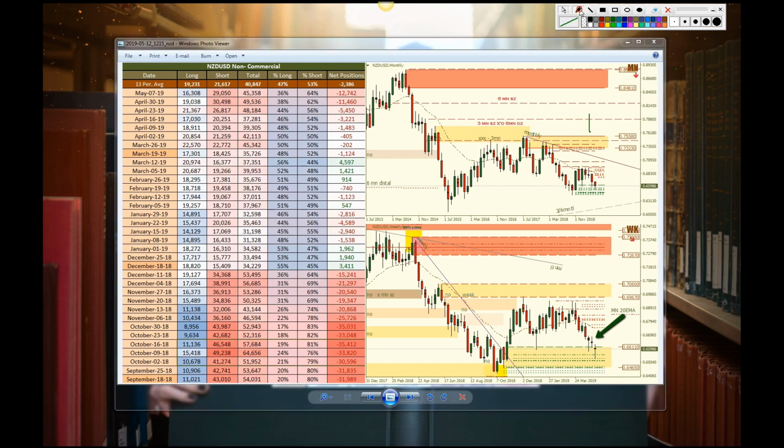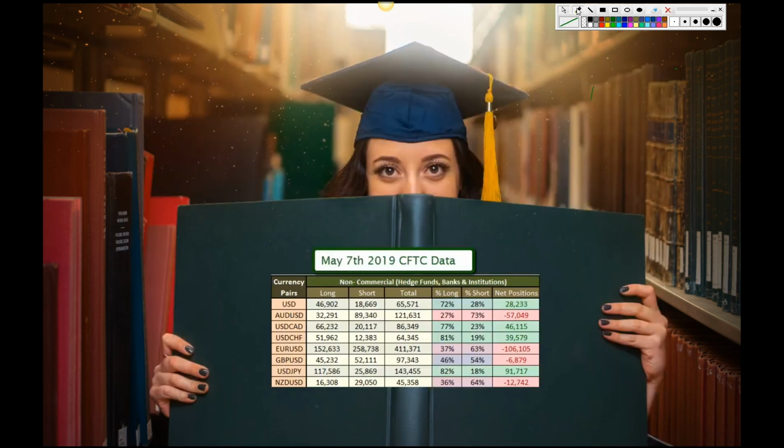Now we get to the Kiwi dollar, and we see a big drop in long positions as price was consolidating, and a slight decline in shorts. Net effect is net positions go from 11,000 to negative 12,000. So we could start to see a move up and then eventually a further decline to the downside.